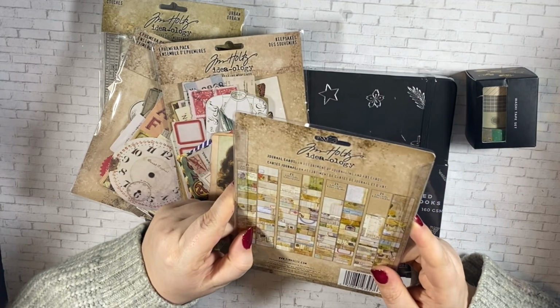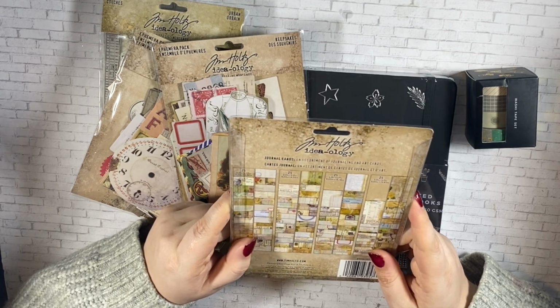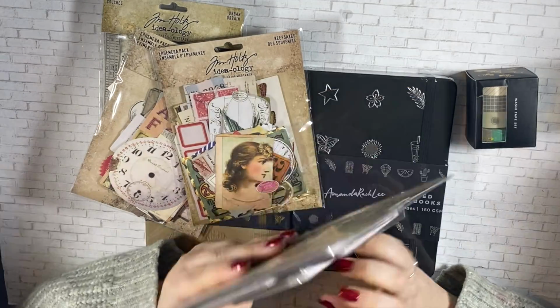And then I got these, which are little cards almost. And I just thought they would be cool to incorporate in my journal too. They are called journal cards, an assortment of journaling and art cards.